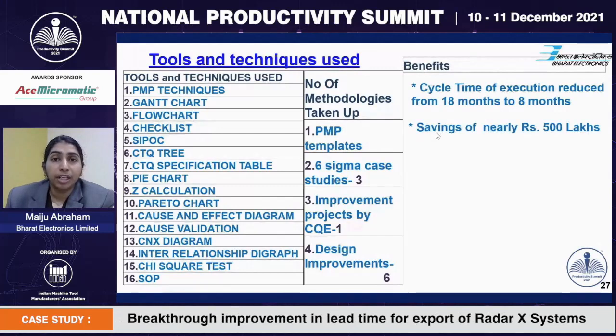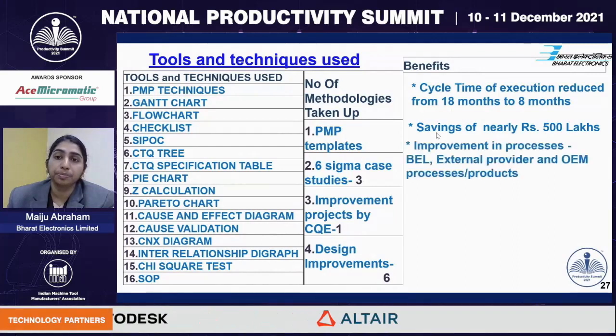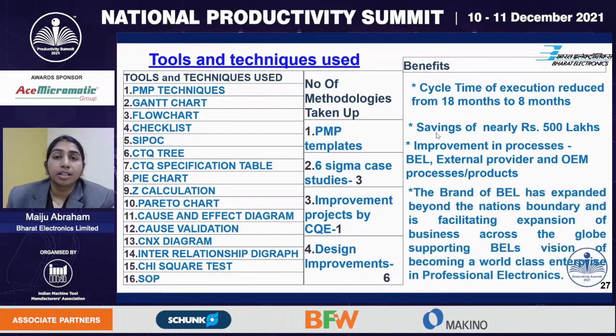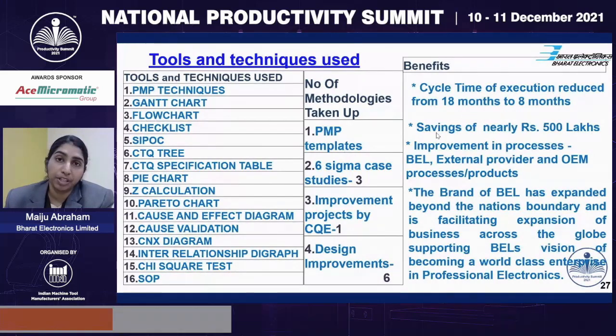With increase in productivity, we have got a savings of nearly 5 crores. And this savings was not only utilized to add resources to reduce the cycle time, but also to give a cost-effective product. Improvements were carried out not only in the processes of BL, but also in the processes of external provider, especially foreign OEMs and their processes and products. The best of all, the brand of BL has got a boost beyond the nation's boundaries and has facilitated expansion of business across the globe. And with this, we have supported BL's vision of becoming a world-class enterprise in professional electronics.